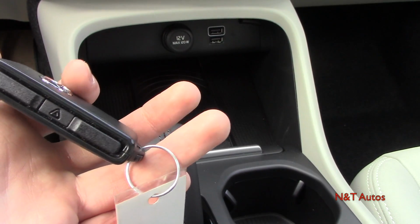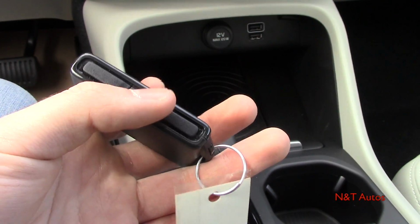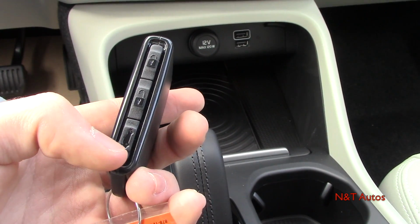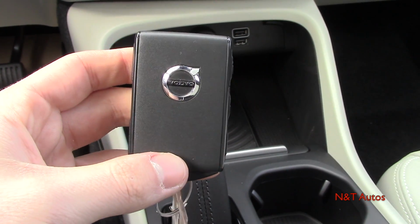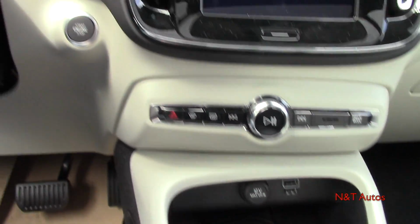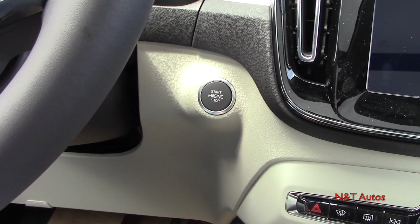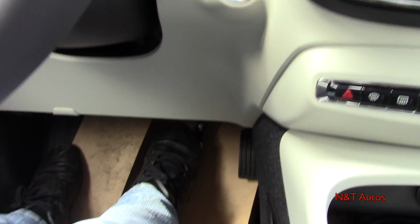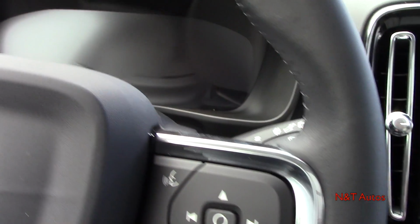And our buttons are actually on the side, so you have a panic alarm over here, then you have your lock, unlock, and a trunk release right over there. So again, really nice key that Volvo uses, but all you need to do to start this car is just make sure the key is on the inside of the vehicle. You have push button start right here, and just make sure your foot's on the brake. Press that button and it'll fire right up.